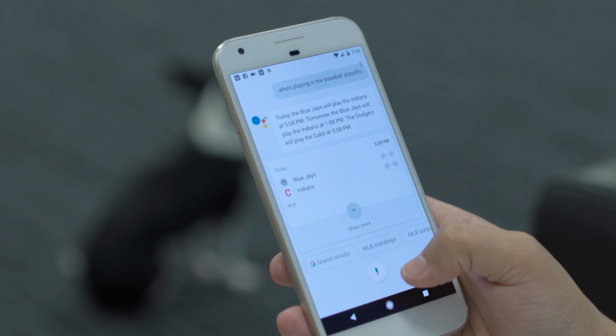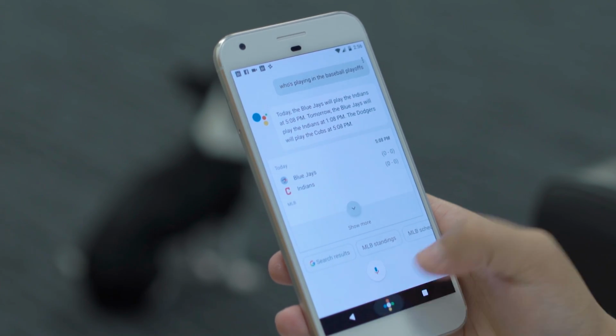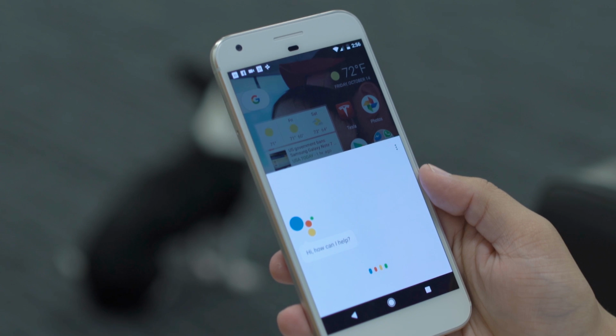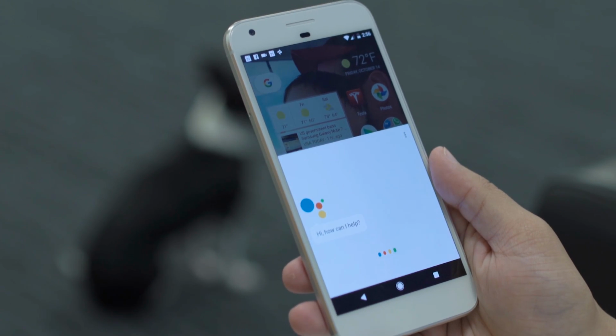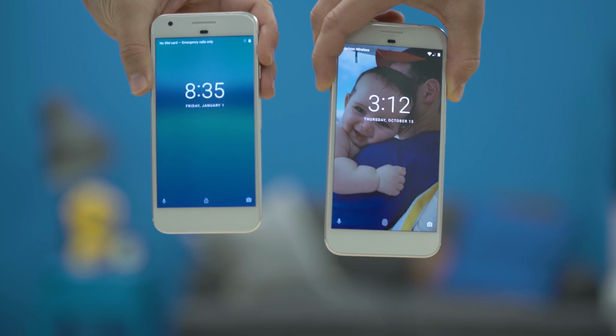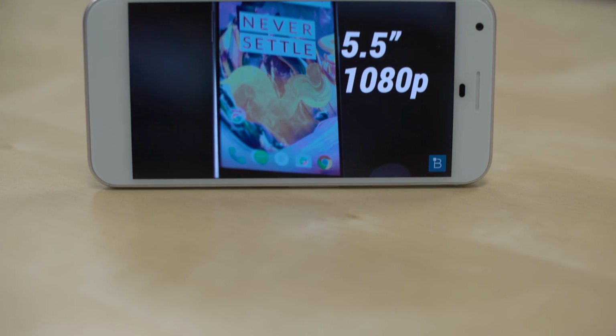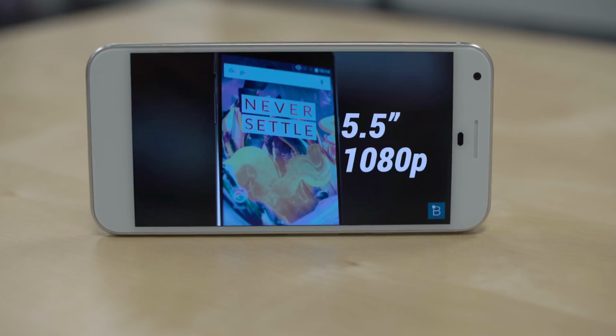Also true with Wi-Fi. In my garage, for example, most phones don't get Wi-Fi. The Pixel was pulling in loud and clear. I was almost getting full speeds on the Pixel that I would get if I was right by the router. When I say Pixel, know that I'm talking specifically about the Pixel XL. The 5.5-inch screen still looks nice to me. My opinion on that hasn't changed.